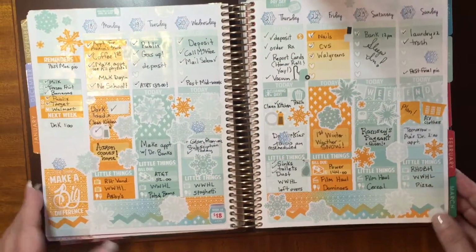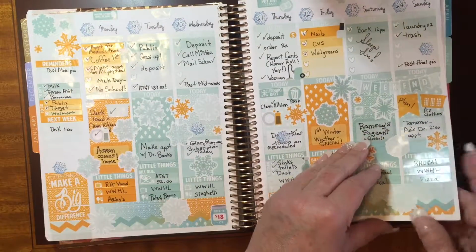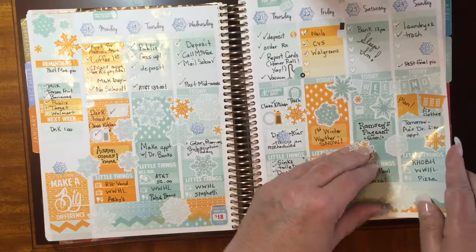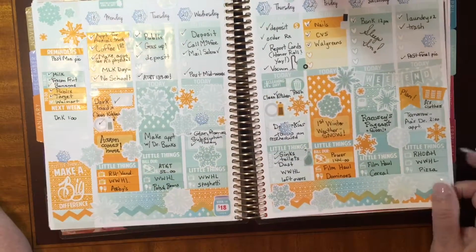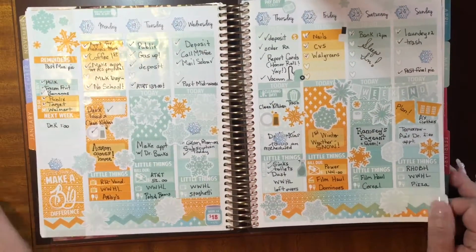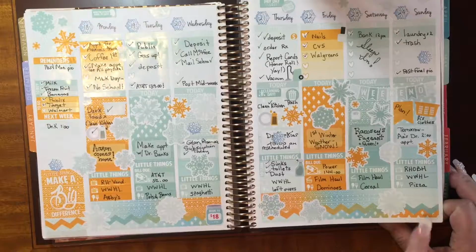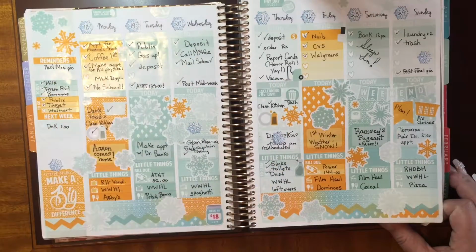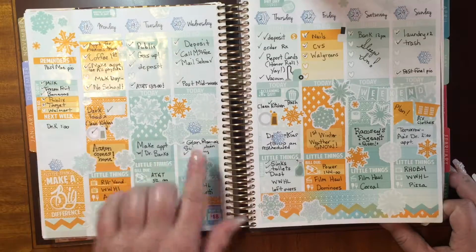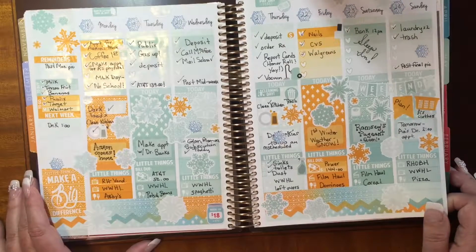Now, as we begin to move into the winter months, it really did not get that cold here this year, but it was still that time of year for snowflakes. And this is a Scribble Print set. It says little things make a big difference. I just really loved this color scheme. It was the January color scheme. Her deco stickers were just full of the snowflakes.